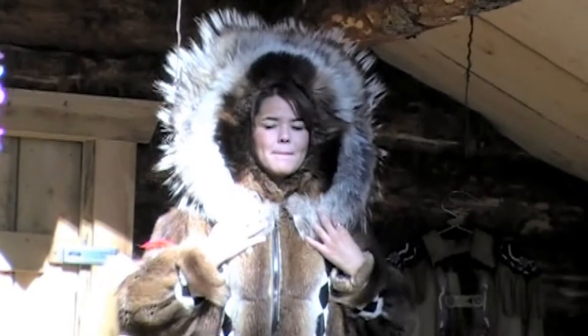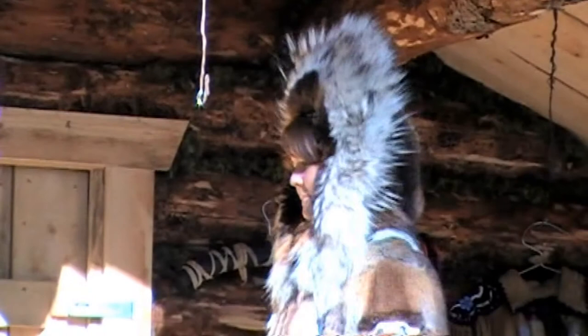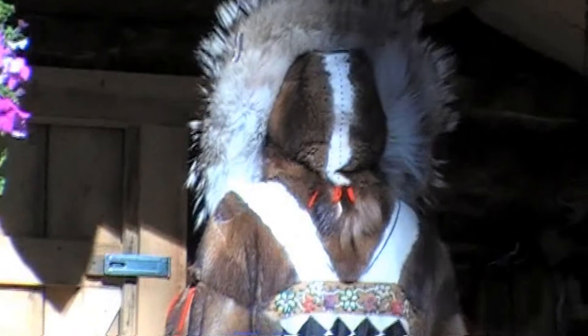You can see why we call this the sunshine woman. When she travels to another native village, most likely the women in that village could actually tell what family she's from, what village she's from, just from the design on the back of her parka. And also it was really important that the Athabaskan's husband gets to know his wife's parka design, because it stays really dark up here in the wintertime.